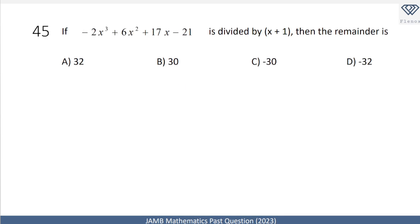Moving on to the next, we are told that if minus 2x cubed plus 6x squared plus 17x minus 21 is divided by x plus 1, then the remainder is... Now if you remember from our remainder theorem, if you assume that x plus 1 is a factor, and they say if you divide this number by this, what is the remainder?